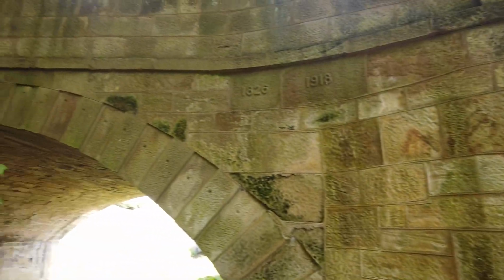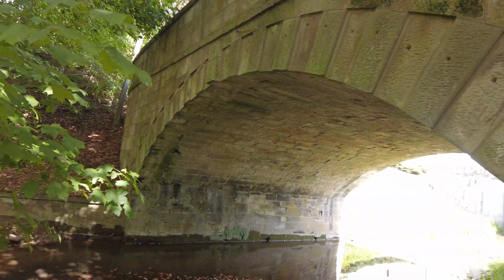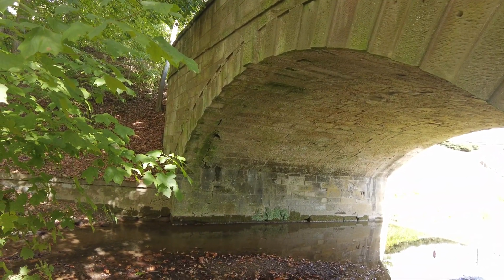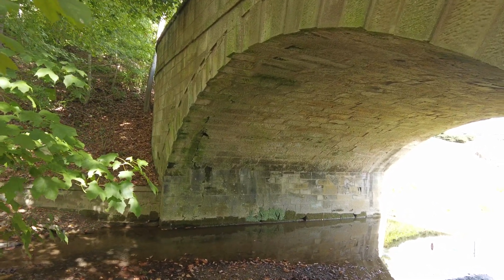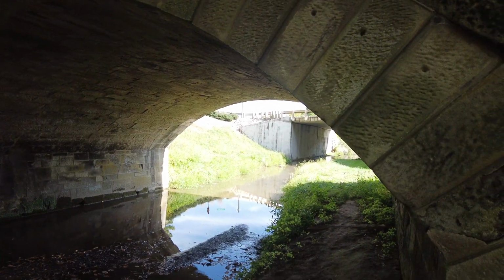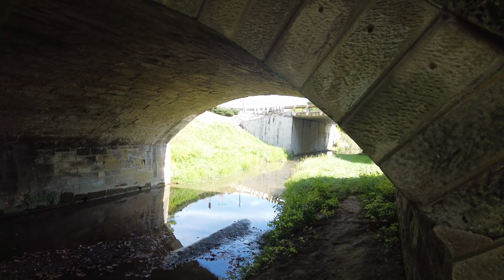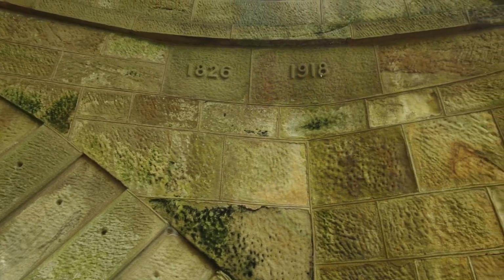But here is a look at the bridge from this side. You can see here we have the 1826 and 1918 listed here on the side. And again, just that beautiful arch. Anyway, this is the Fox Creek S Bridge in New Concord, Ohio. There is another S Bridge nearby in Cambridge, Ohio. I'm not sure if you can walk on that one or not, but these are definitely a cool piece of history, and they look so beautiful and have stood the test of time.